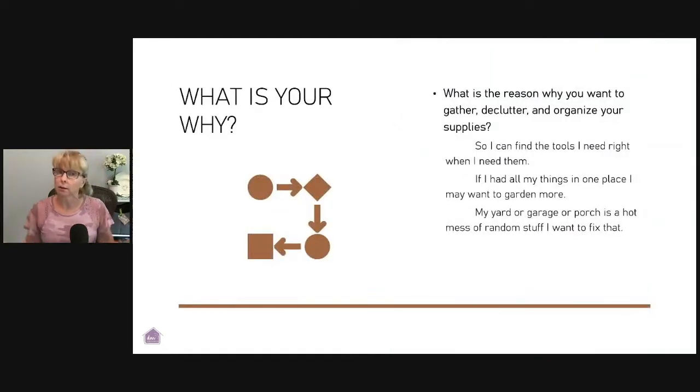But before we can do that, let's back up and figure out exactly what is your why. Your why is the reason why you want to gather, declutter, and organize your supplies. And why is that important? Because if you don't know what your why is, you don't know when things get frustrating, or when you get overwhelmed, or when you get distracted, or when you just think, this is too hard, I want to quit. When you know what your why is, it tends to help motivate you to stay in the game. And that is the biggest struggle when we declutter, is keeping our heads in the game and finishing a decluttering and organizing project all the way to done. So know what your why is and use that as motivation to keep going towards the finish line.